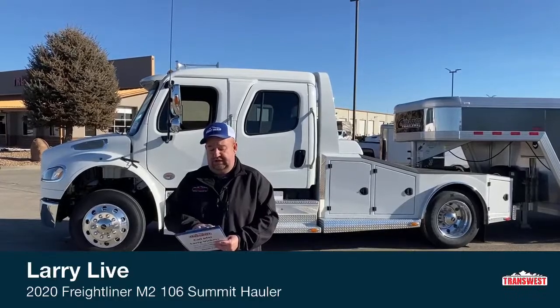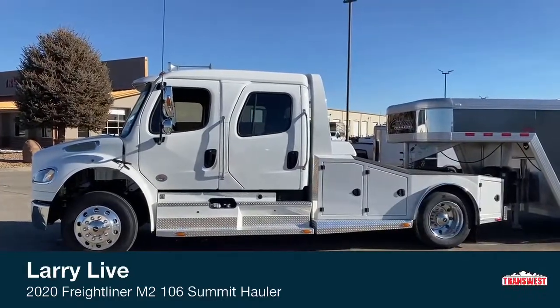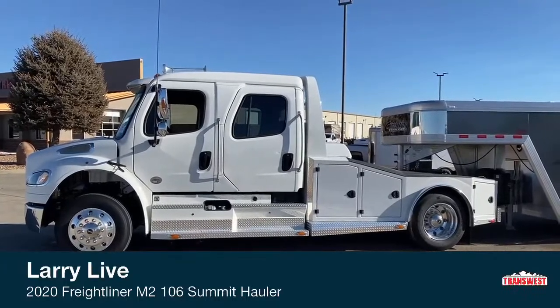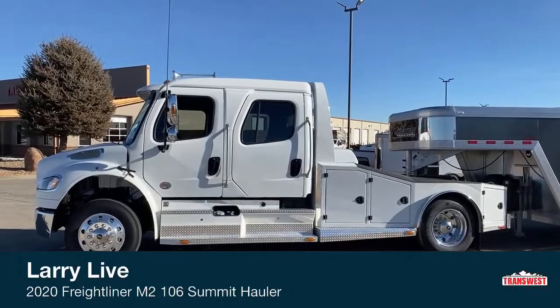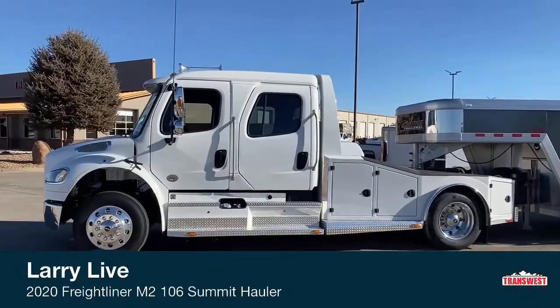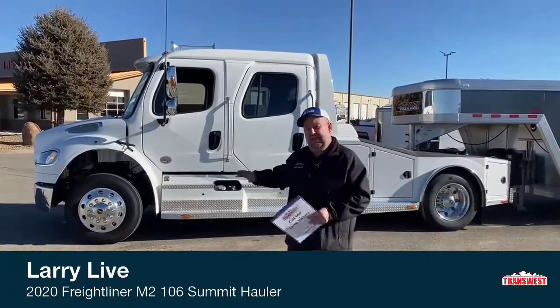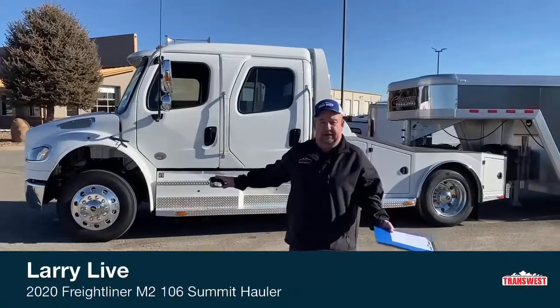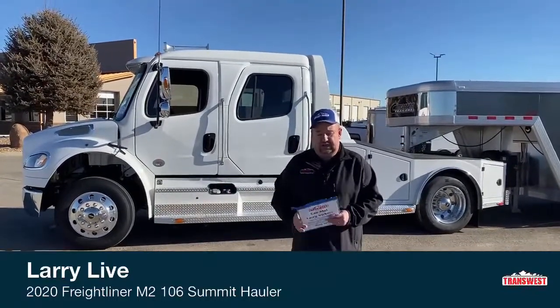So the first one is safety. I'm just going to stand back and let you look at the truck. The biggest safety advantage is simply the size and the mass and the volume of the truck. This specific one weighs just a touch over 13,500 pounds. Well, common sense will tell you if you're in an accident or a wreck in this compared to a pickup truck, your chances of walking away from this are substantially higher.